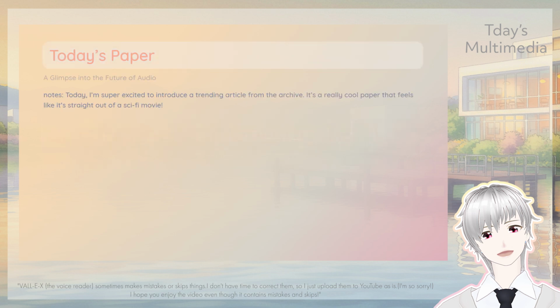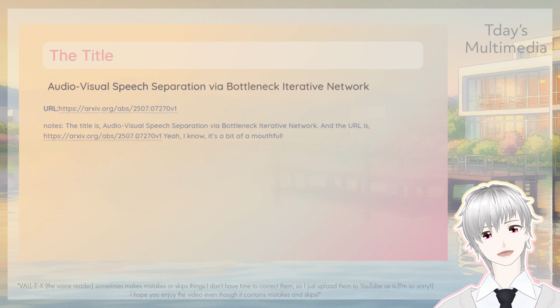Today, I'm super excited to introduce a trending article from the archive. It's a really cool paper that feels like it's straight out of a sci-fi movie. The title is Audio-Visual Speech Separation via Bottleneck Iterative Network, and the identifier is 2507.7271. Now, I know it's a bit of a mouthful.